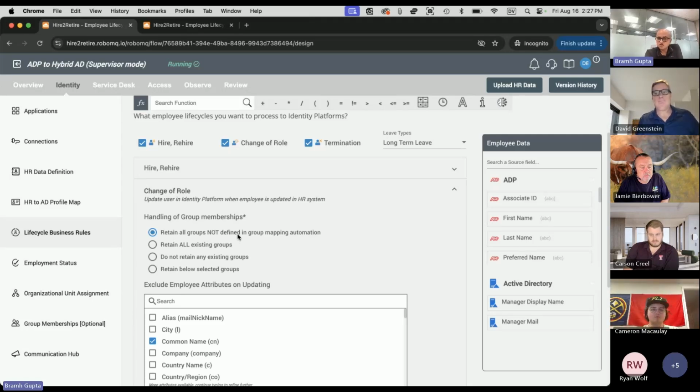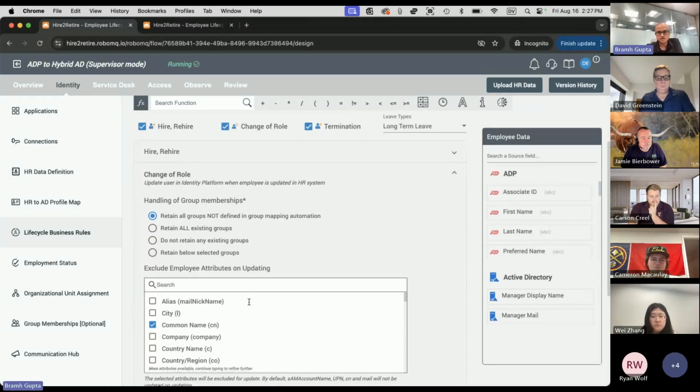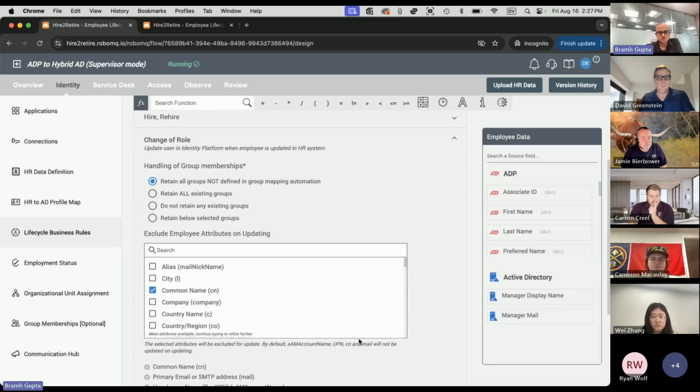The first option is the most common use, where you can use our product to do the privileges based on the role, but at the same time, a sysadmin or somebody from outside can assign a group, which Hire2Retire will not touch. So we can have the human or manually assigned groups coexist with the rule-driven groups that we do. And then you have another option where you can retain certain groups or do not retain any groups, and so on and so forth.